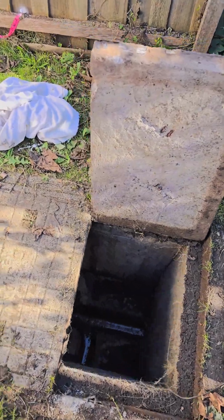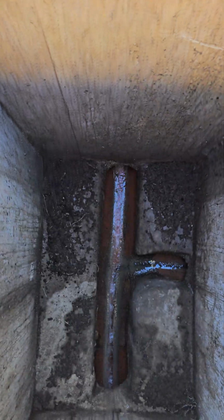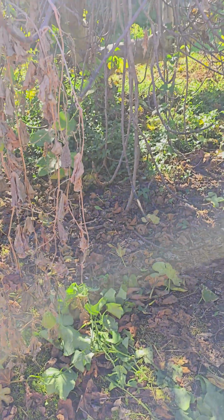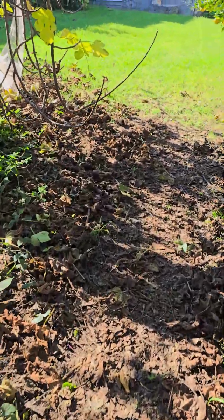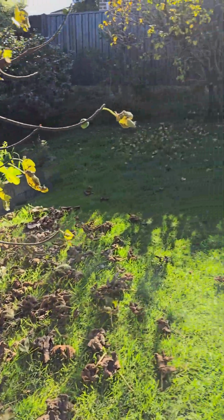So I've lifted it up, put my camera down it, and it turns out, no, this is a sewer pit, not stormwater. So I've then had a look at the Dial Before You Dig plans, and it says there's a pit around here somewhere, but I can't find it. It's all probably buried, or might not even be a pit, might just be an underground pit.